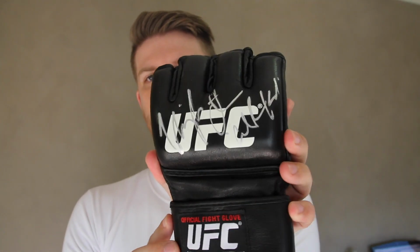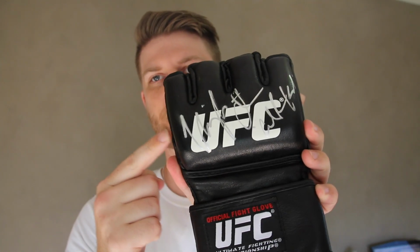So interesting design, and it does differ quite a lot from the UFC glove. This one is signed, 10 points to anyone that gets that signature. Fairly basic in design.